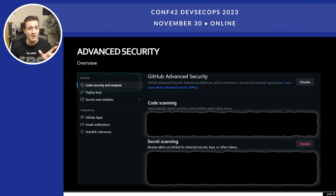First is you're going to be in the same section of security that we were before for dependabot, but you're going to scroll down the page a little more in your settings, and you're going to find GitHub Advanced Security in there. And it's got these two sections that you can enable here. Enabling then gives you access to code scanning and secret scanning.